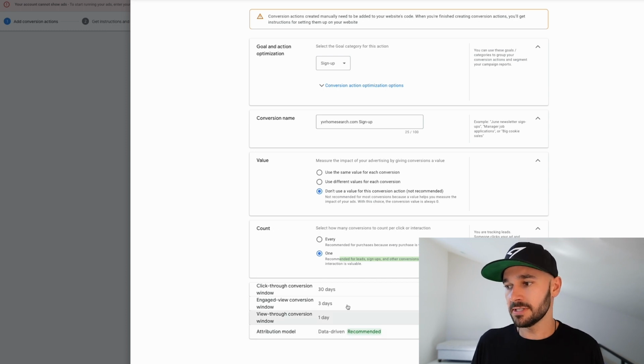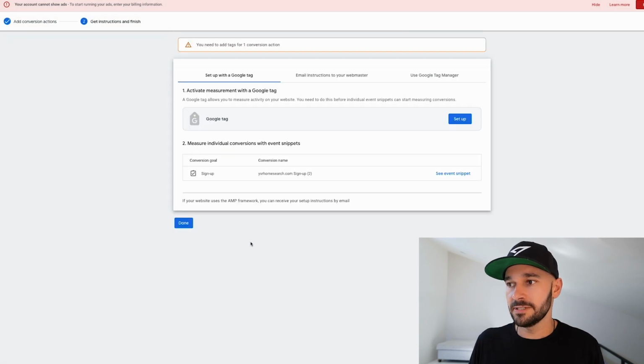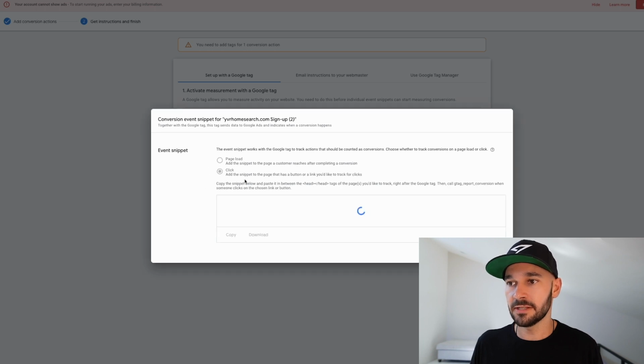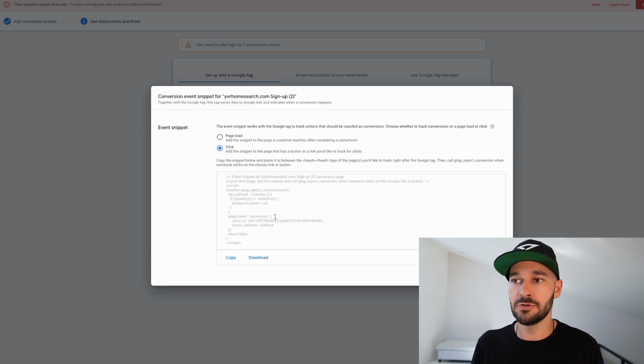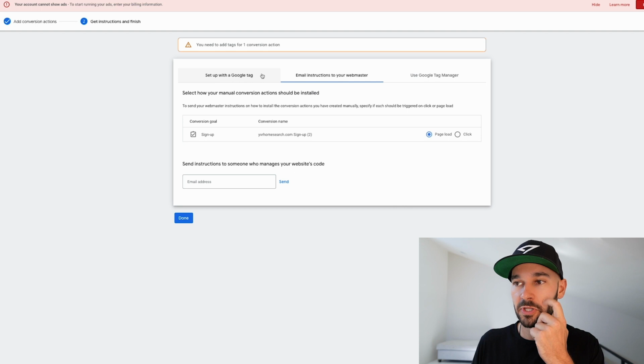Generally speaking, you can leave all these settings in here, and then you can go ahead and hit done. And then we're going to save and continue. Now, basically what's going to happen here is you're going to look at the event snippet. You're going to have some data down here, and there are really two pieces of code. There's the general code that you get, or you can get the actual click code.